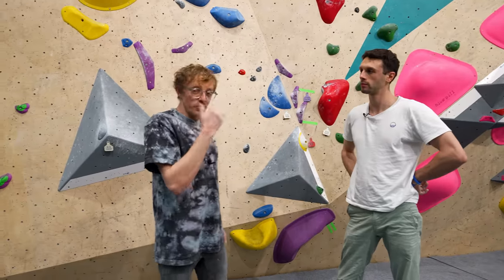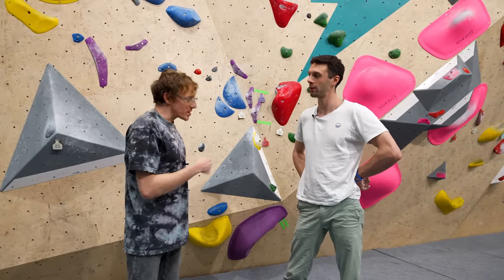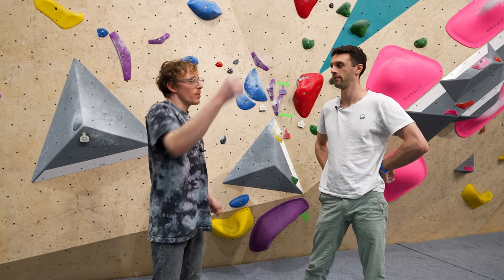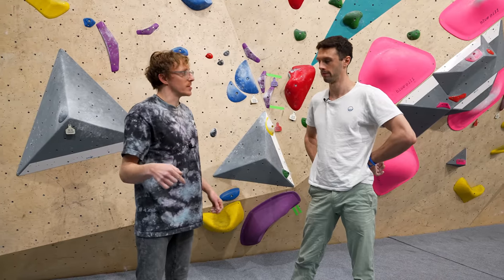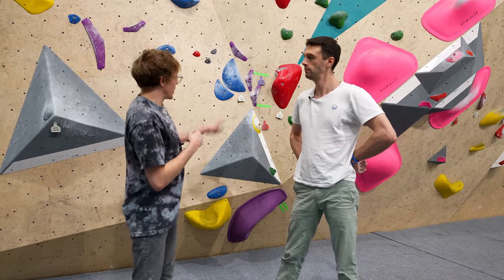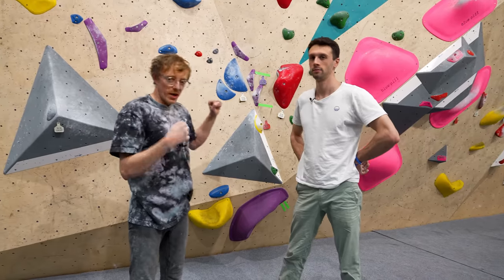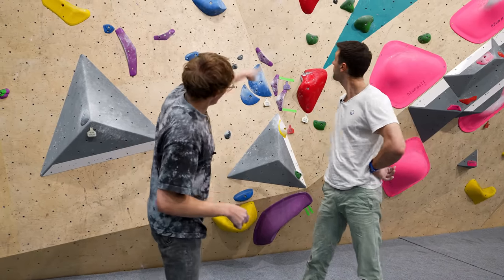One of the difficulties for Josh, you're very tall and you're very strong. So the incentive to dyno certain moves actually doesn't come up that often. You can just reach. But then when you come across a very dynamic move, you're not as well practiced. So although it is definitely, in this instance, easier for Josh just to reach the next hold and then reach the next one, we're going to start getting more intentional with the amount of momentum you're using. Cool. So go for that first one again.